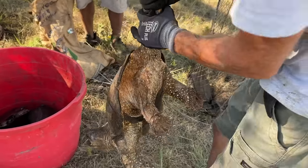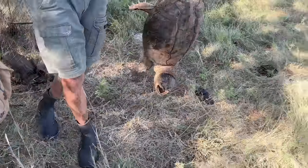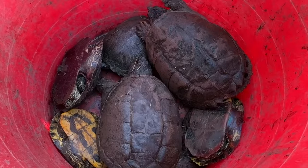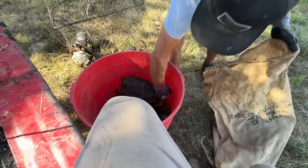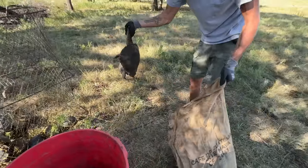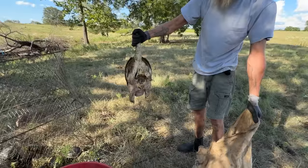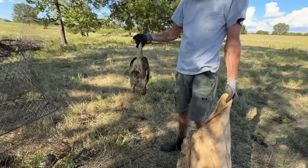People will shoot turtles and think they kill them, but they only kill just a little bit of what they actually shoot because they're hard to kill. Hey, timber down. Yeah, that one's butthole's farther away. Yep, oh yeah, it is. So, let me think. I think I told y'all wrong.